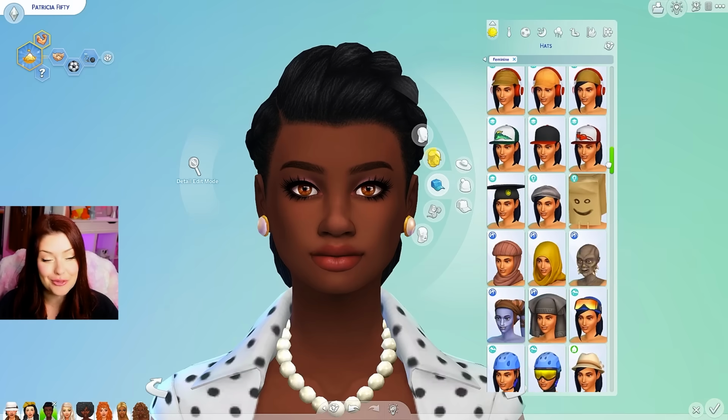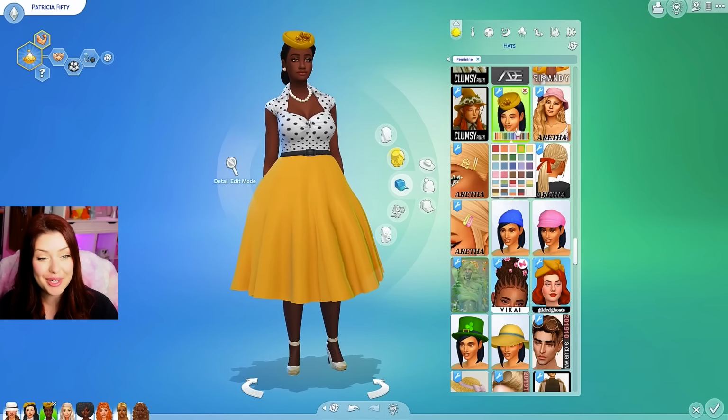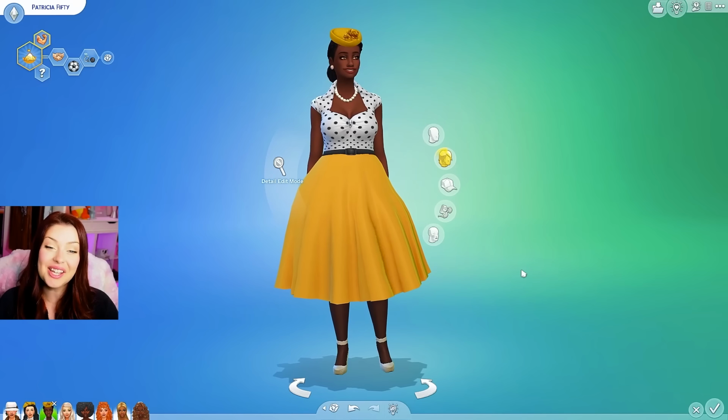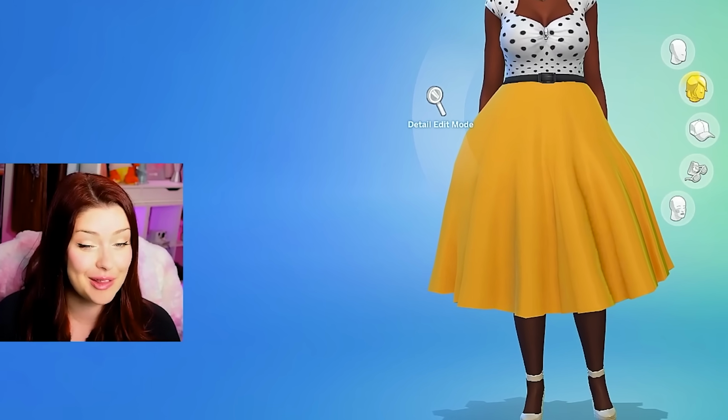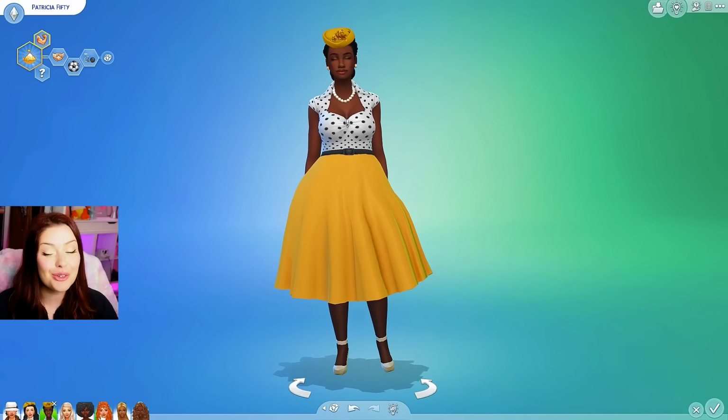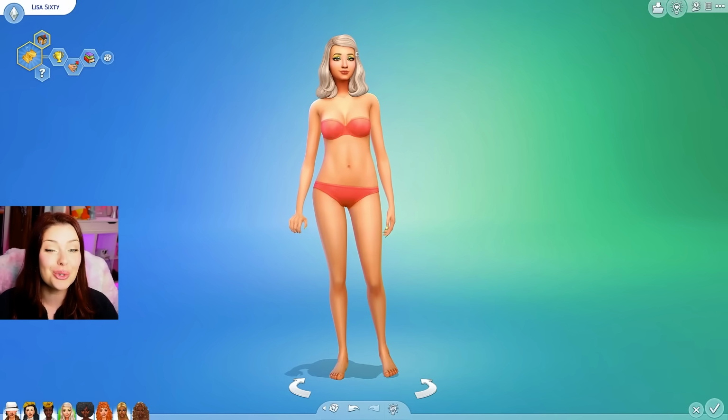I'm gonna check and see if we've got a hat for this. Oh, we have this one here we could use to match her dress. And there we go. I love this outfit on this sim. The 1950s. Skirt's so big, your sim's hands won't fit. We are moving on from the 50s and going straight into the 60s.